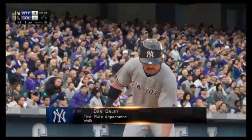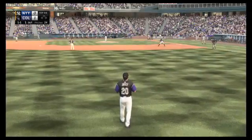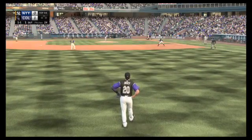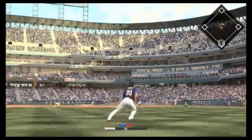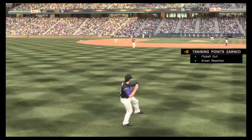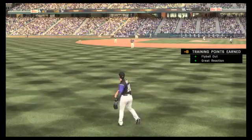Dan Daly will get a second shot now. He worked out a walk to open the ball game. From the windup, the 1-1 pitch. Pulled high in the air out to left field. Left fielder is on the move, and he makes the catch for the second out.